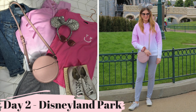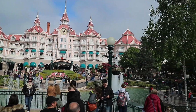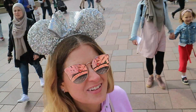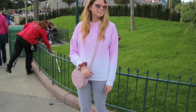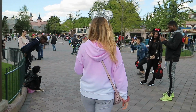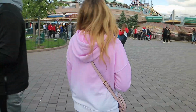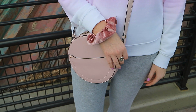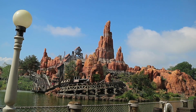Day 2 we spent all day and all night at the main Disneyland Park, so comfort and layers were the key. So I wore my white Converse, my grey joggers, this pink hoodie, and then I had the pink t-shirt underneath. I also brought my denim jacket with me for the evening. Then I had the pink crossbody bag and my silver mini ears.